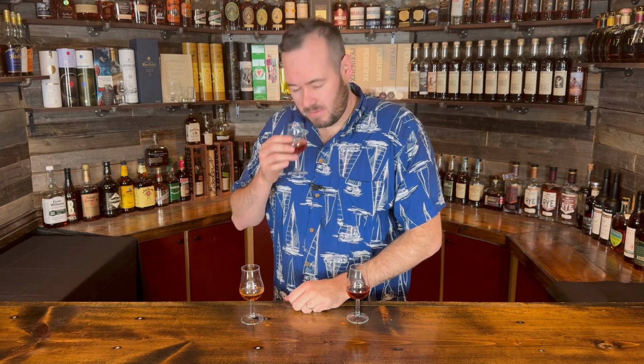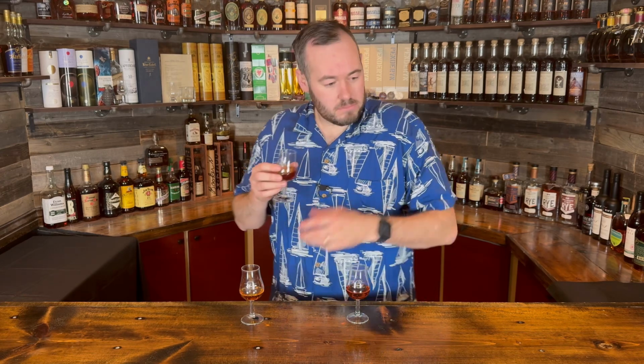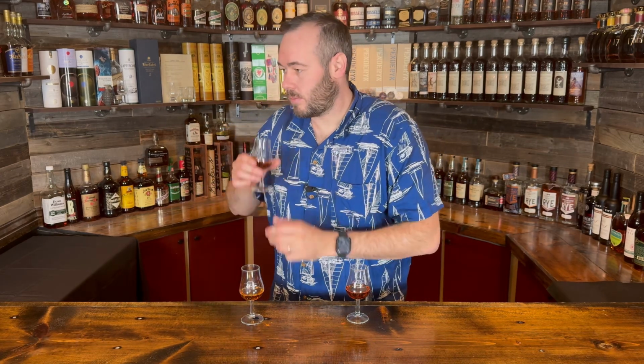I'm getting a lot of candy floss as well. Again, very berry forward, but candy floss at a carnival or something like that. It's whipped up, like a strawberry flavored. It's very, very sweet forward. But again, like I said, no spice, no ABV. This is glass 2, let's go in for a taste here.